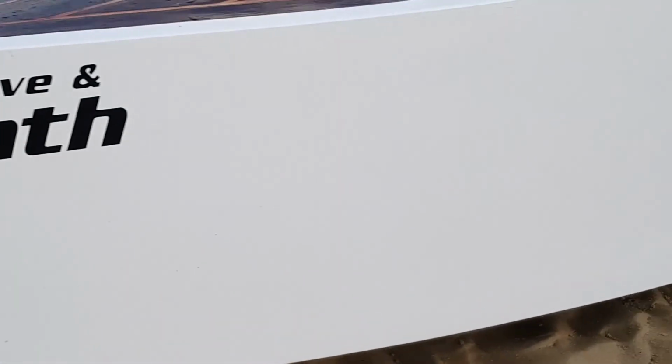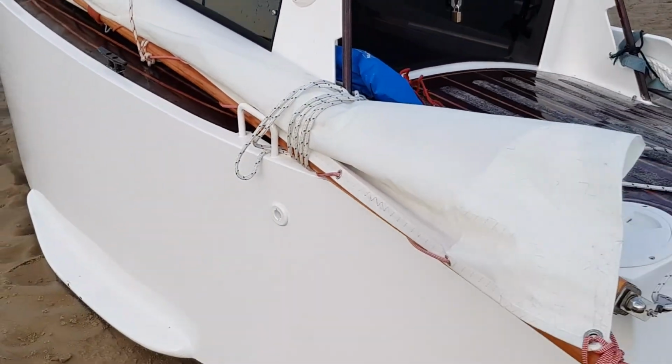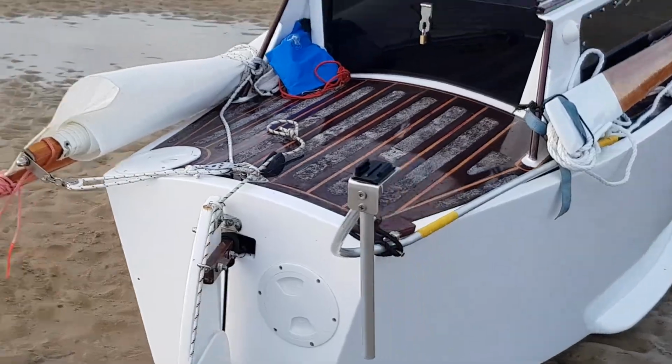You can see there's a fair bit of rocker on the boat. At the moment I've got 90 kilos of ballast in the boat, and it's got all its camping gear in at the moment, so all up it's probably weighing 250 kilos, maybe close to 300 with me in there.